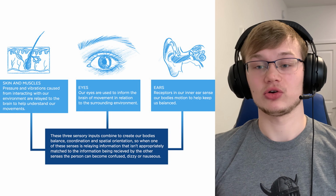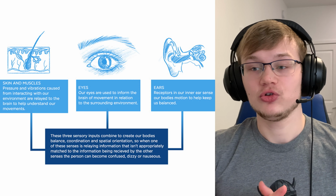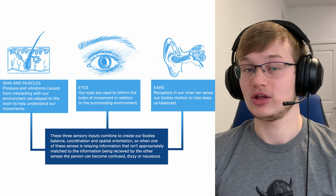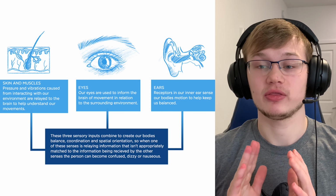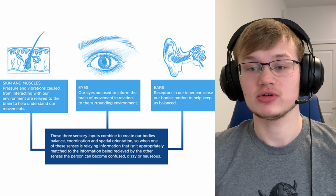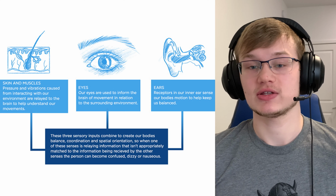The inner ears are only one type of information for your brain to process. Two more can be seen in the picture on screen, which are your skin and muscles, and then the main one for VR, your eyes. Motion sickness is an imbalance between these different sensory inputs. What happens is your brain gets confused by the sensory mismatch overload, and the result is motion sickness.